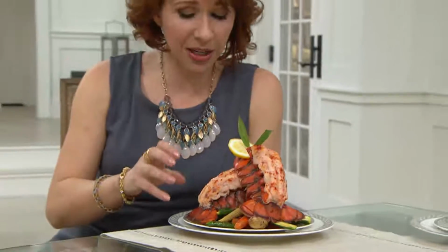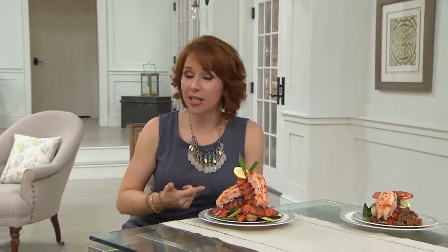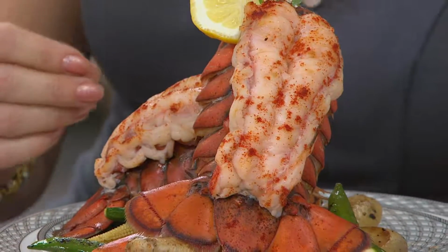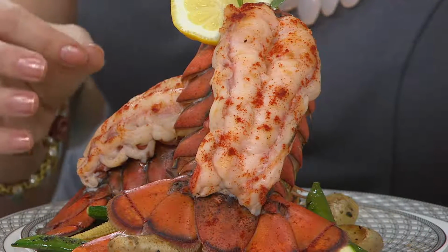We don't really have much in the way of main dishes. This is a main dish that, either for your Easter holiday or just for Lent, if you're partaking in some seafood, maybe on Fridays, would be a wonderful opportunity for you to bring home the most popular size lobster tail we have from Lobster Graham, the 5 to 6 ounce size.